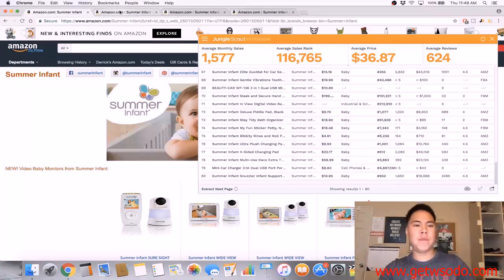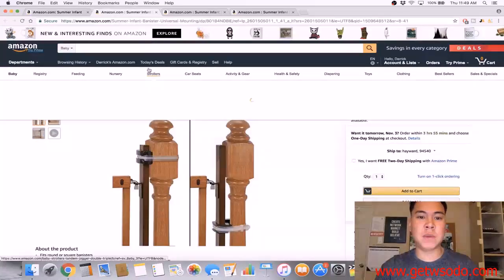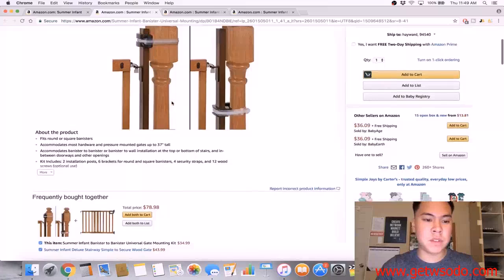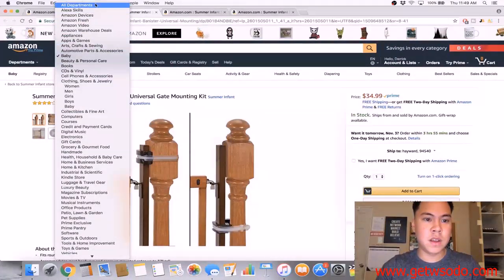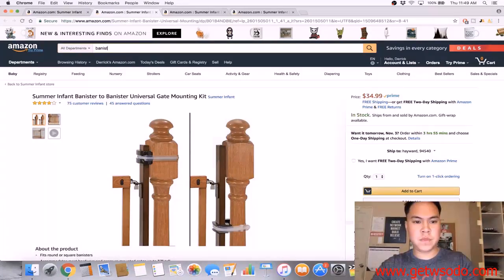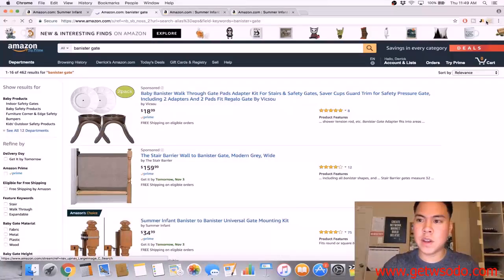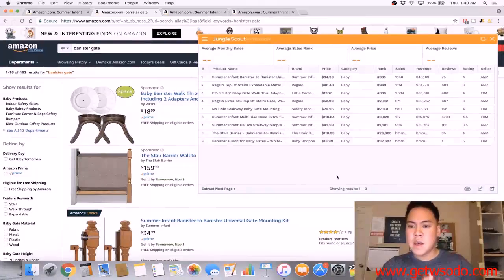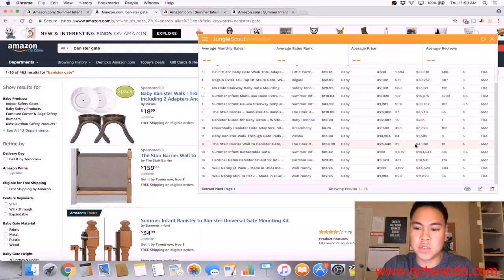All right, let's go and look at these three real quick. Obviously you guys are going to be wanting to go through as many storefronts as possible and running Jungle Scout and doing the same exact thing that I'm doing. All right, so Summer Infant Banister Universal Gate Mounting Kit. I'm going to assume that this is considered a banister gate. Let's go and check banister gate. That might not be it, but it seems like it's it. Banister gate.